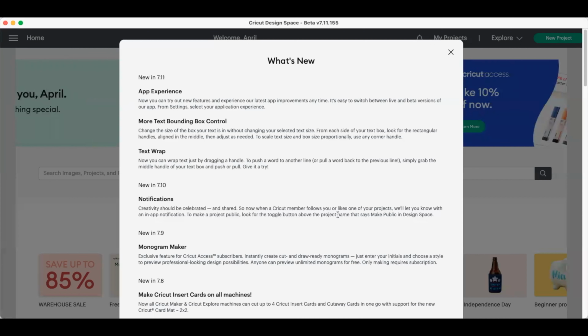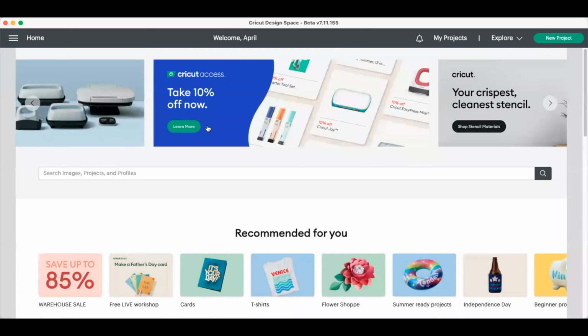And now we've got text wrap updates to the bounding box and more control, and we have the app experience. So let's go and take a look at those.